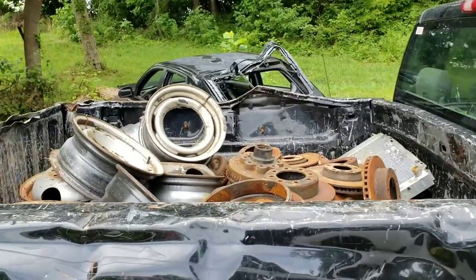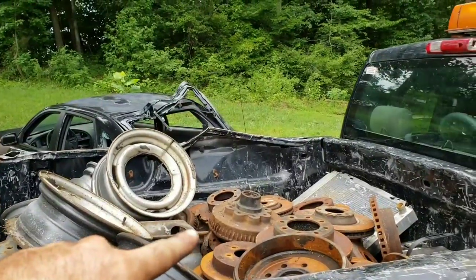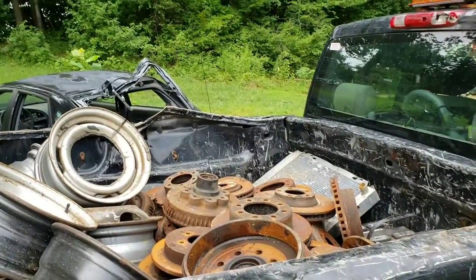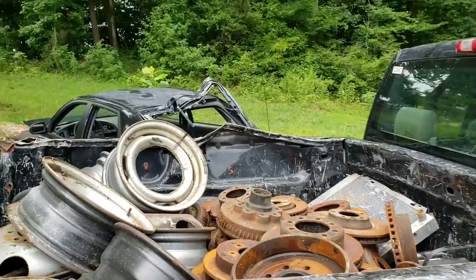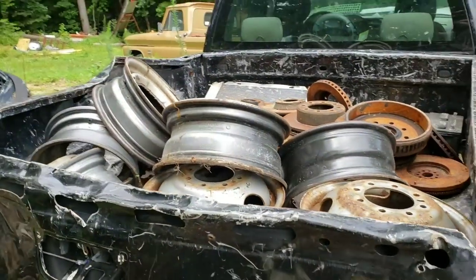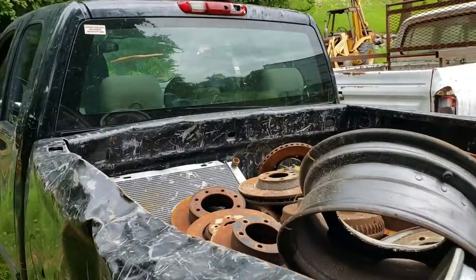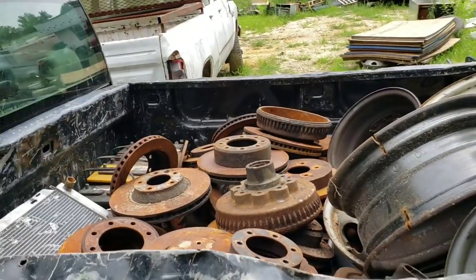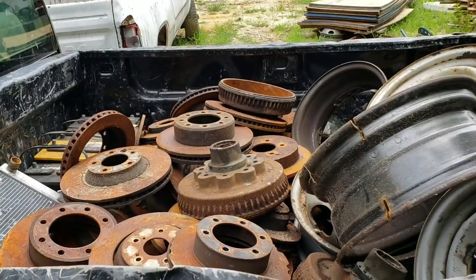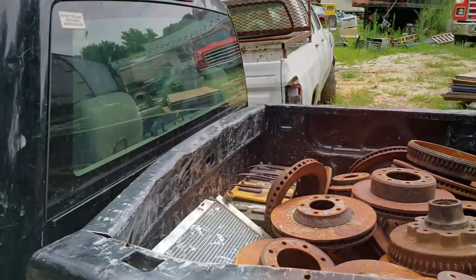Alrighty, all loaded up. Scrapyard has a separate category for steel wheels, separate category for clean drums and rotors, and like I said, I have a little bit of aluminum there. If I had to make an educated guess, I have between 450 and 500 pounds of steel wheels, and I want to say between 700 and 800 of drums and rotors. So let's see how educated I really am.